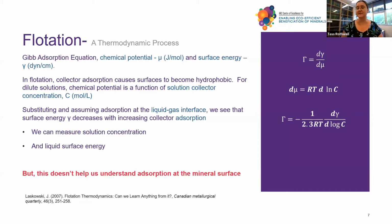Now, if we substitute that simplified equation for dilute solutions into the Gibbs adsorption equation, you can see that at the liquid-gas interface, surface energy decreases with increasing collector adsorption. Now, this is quite useful because in this new Gibbs adsorption equation, we can measure those variables. We can easily measure the collector solution concentration, and using a tensiometer, we can measure the liquid surface energy.